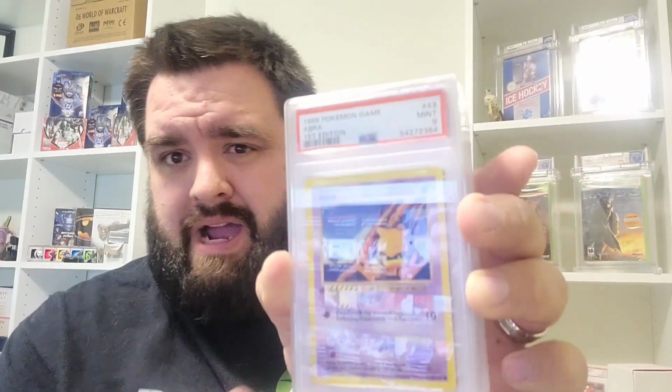And I bought a handful of first edition base. So these are not everything I purchased off PWCC. These are the ones I shipped here, kind of for the personal collection. So Diglett, PSA 9 first ed base. Staryu, PSA 9 first ed base. And usually when I'm buying these off PWCC, they're like $40, $45, except this one was cheap. It was like $17. They're selling for like $23 usually.